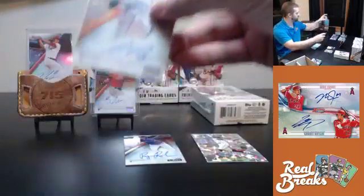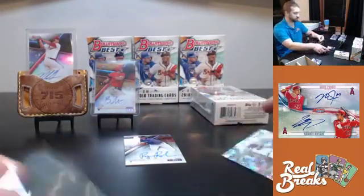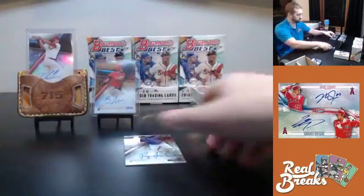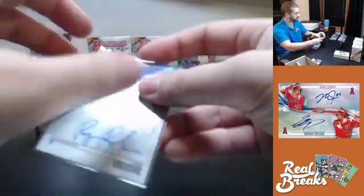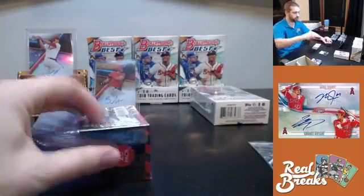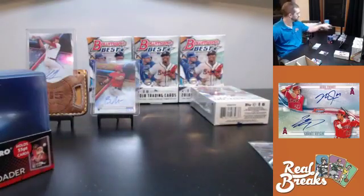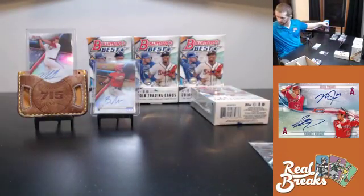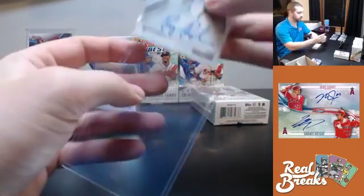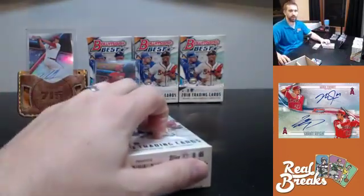Everyone's got an autograph. I think we still need to hit Donuts a couple more cards. This case could use a Tatis and a Mize.